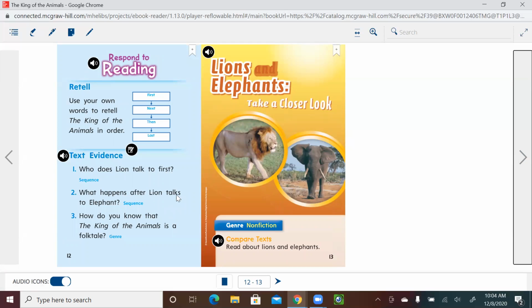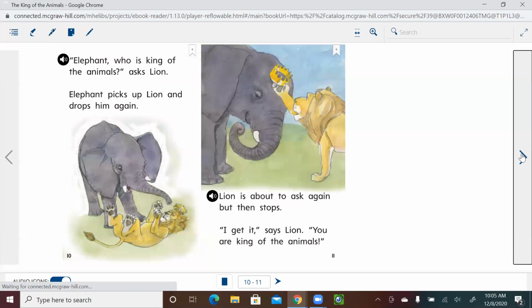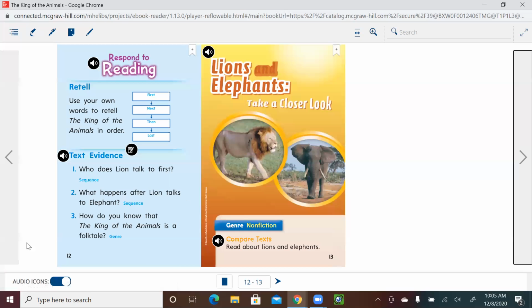What happens after lion talks to elephant? Well, the first time, what happened? The elephant carried him up. Yes, he picks him up with his trunk and then he dropped him on the ground. So he was showing him that, I could be the king.